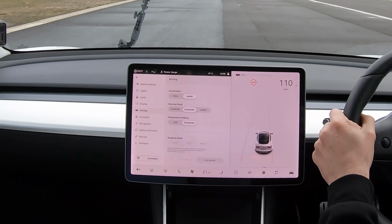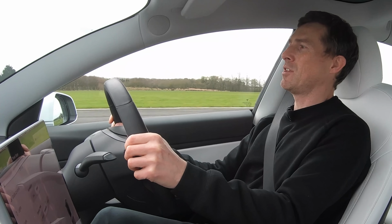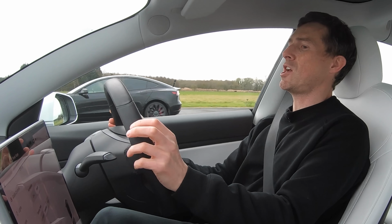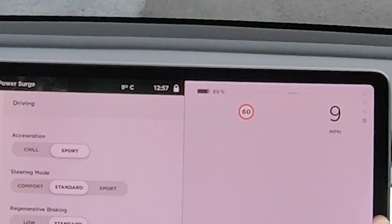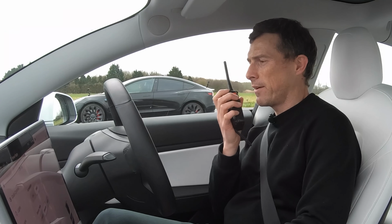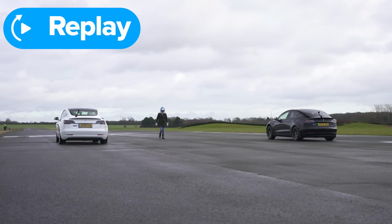Oh, let's get some regen. Regen. Don't want to use the friction part of the brakes, just want to regen. Give me some battery back. Blimey, I just lost 2% of the battery just in that launch. Rich, the old car was quicker. Yeah, I'd slip on the line. Did you have slip? No slip for me.